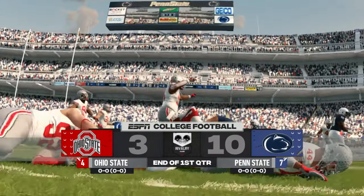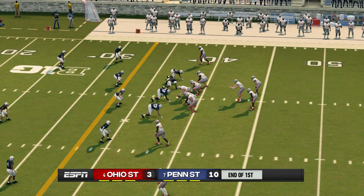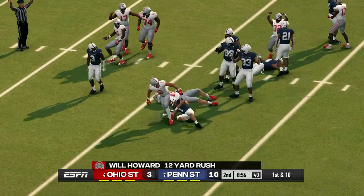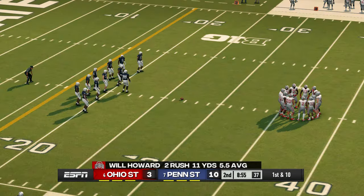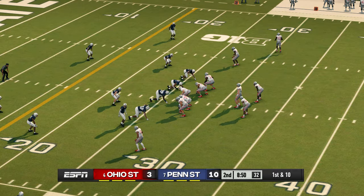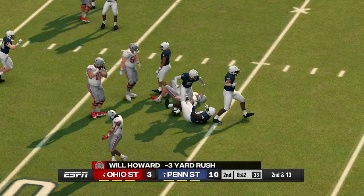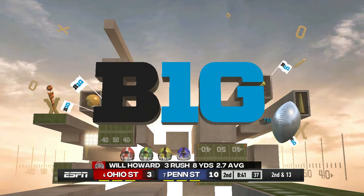And we're back for more action here in quarter number two. He's at the 30, makes it to the 27. From the 27-yard line, first down. And they hit him in the backfield. That play was over before it got started. That was just a case of the offensive line getting beat at the snap of the ball.